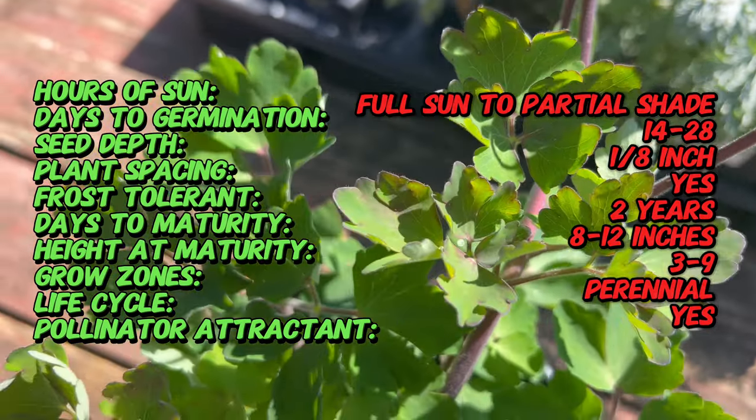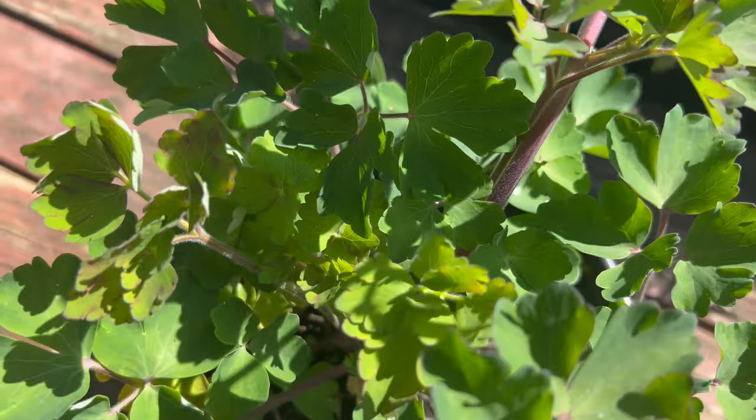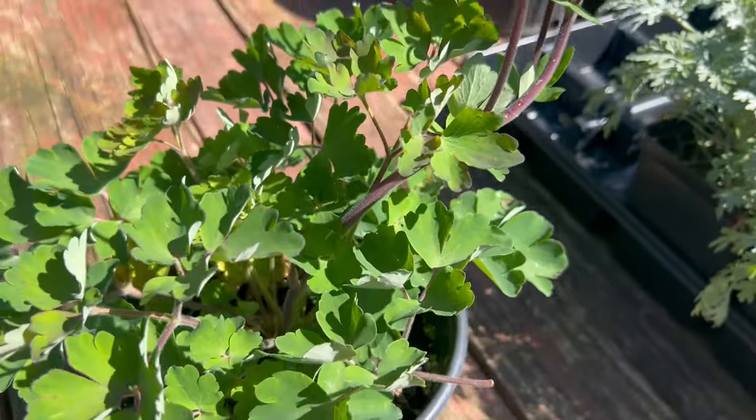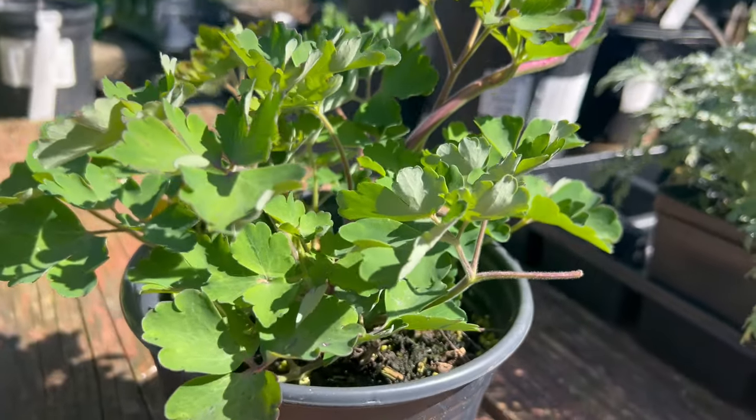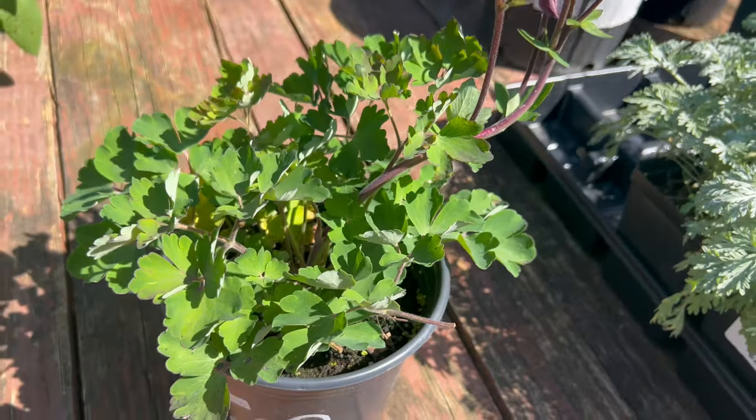The unique double petal blooms feature outer petals in shades of deep purple, while the inner petals are a pristine white, creating a striking contrast. The flowers are held on slender stems above the foliage, adding elegance and charm to the garden.